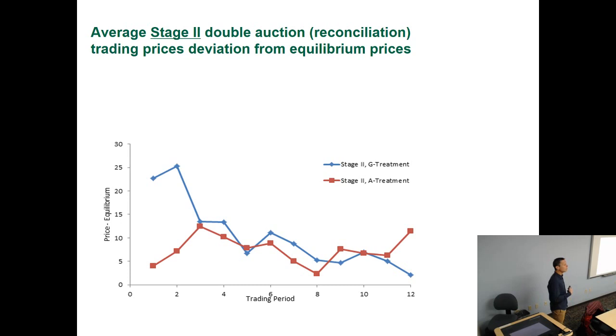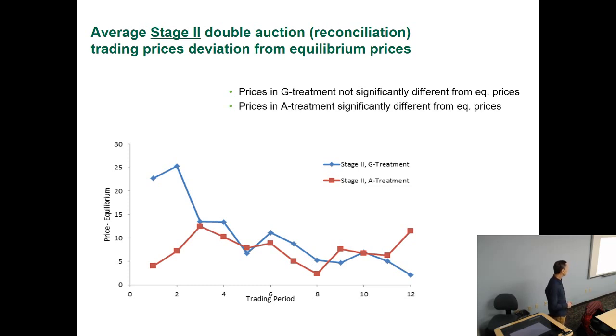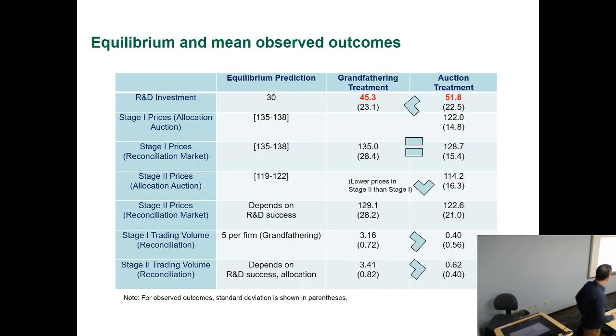In stage 2, the predicted price depends on the level of R&D. In the blue line here, the grandfathering treatment, prices are not significantly different from the equilibrium, but in the red treatment they are. And we should see lower prices in stage 2 because of the R&D, and we do see that. Okay? So in other words, to summarize, we see more R&D investment in auctioning rather than grandfathering. We see prices that aren't significantly different during stage 1 here. Prices do decrease when we move to stage 2.